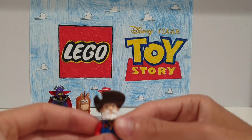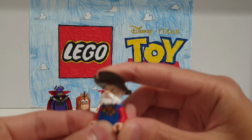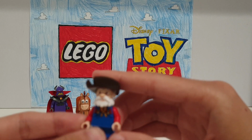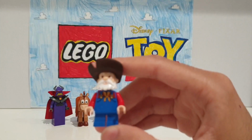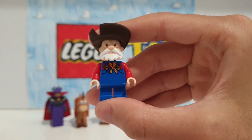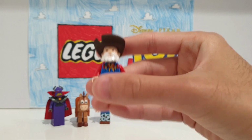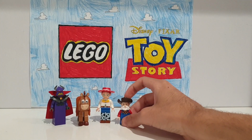Alright, this minifigure, if you want to get him on his own, he is worth around $43, which is still ridiculous. At least it's $15 cheaper than Zurg, but I mean, still, Stinky Pete is just one of the few valuable minifigures. But that just shows that Zurg is a very valuable minifigure. Anyways, that is Stinky Pete, just like Zurg, only ever appeared in Toy Story 2, so there we go. Alright, those are all the figures.